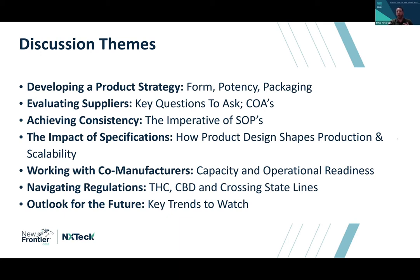Are they good people? Looking at their background. I mean, this might sound real creepy, but I like to do searches on these people. Are there lawsuits pending? What are their previous relationships? Just vetting them from a business standpoint, as you would with any other partnership, is key. Also looking at how long they've been in the industry. What is their existing footprint?